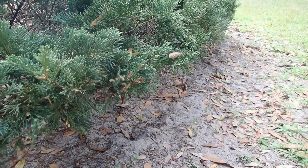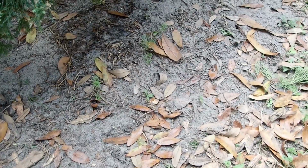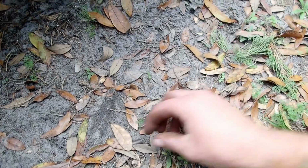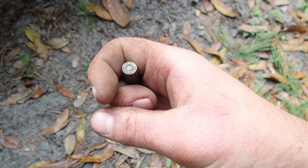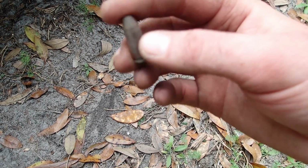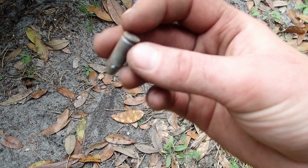Surface find. It's a pretty cool one. I think it's over here. Is it? I just heard it and looked down and saw it. It's got to be right here. I just saw it. Oh, yeah, it's right here. Right there. Whoop. It is a dropped bullet. 9mm Luger. Hollow point. I'll show you here. See how it's hollow? There's lead inside there. I could see the lead. Very cool. Could probably still fire that.